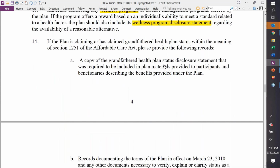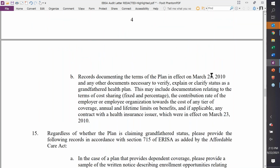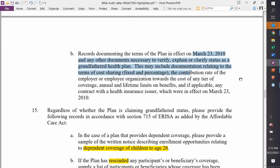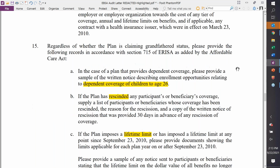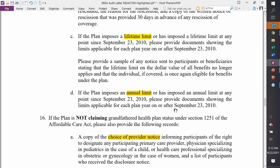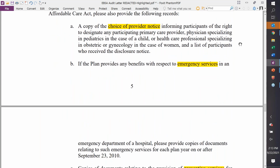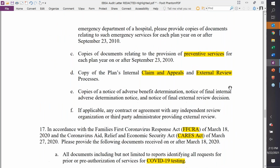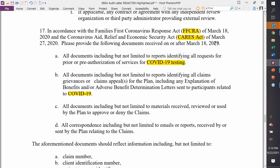And then notice this, they get to some ACA stuff here, and they want to know about grandfathered plans, and they want you to go back to 2010 if you're claiming grandfathered status. So go back 10 years or so and show us 11 years that you have covered those requirements ever since then. Wow. Then they get into the various ACA requirements. For the sake of time, I won't go into all these, but various ACA mandates. And then at the end of all those ACA mandates, including claims appeals and external reviews, they get into some new stuff like FFCRA and the CARES Act and COVID-19.